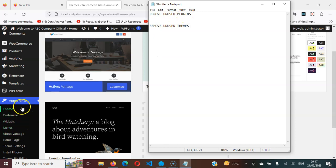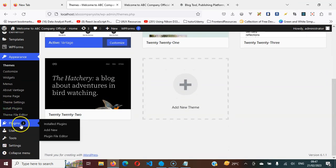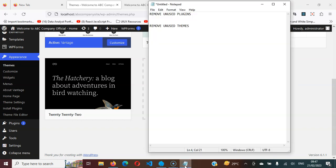You can see plugins from here, under plugins, you see installed plugins. You can remove unused plugins. Remove unused themes. Another point is this: only install themes from reliable sources. So I'm going to talk on this.